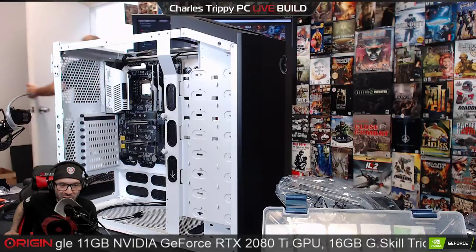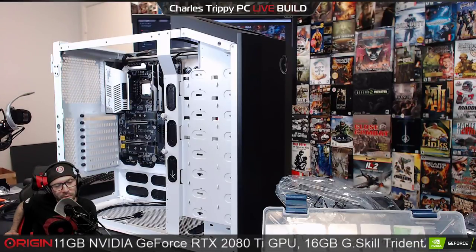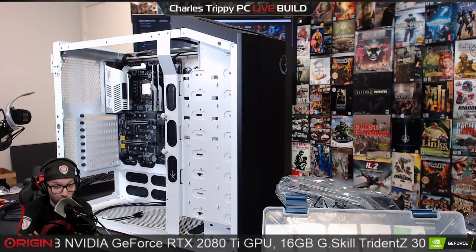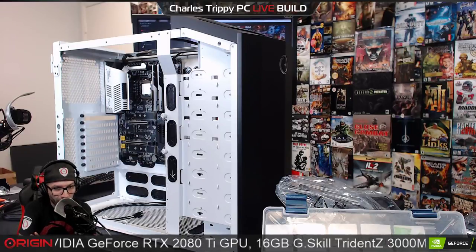What is the purpose of the Intel Optane drives? They're just super fast SSDs. Are you talking about the memory modules or the Optane drives? The Optane drives are PCIe SSDs and they're extremely fast. One of the fastest SSDs in the market.